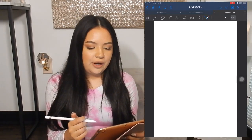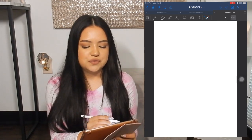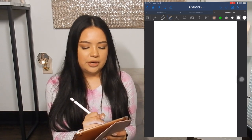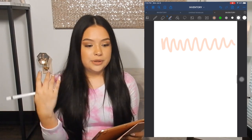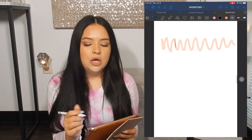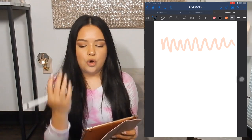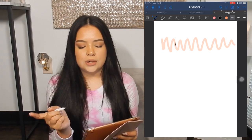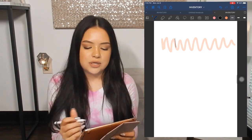And this is where you can go up here, and there's so many options for you to choose from. So you can go to your pen. I'm gonna do like a peachy color and just like do like a wiggly line, whatever. You can get really creative with this, and then you can just write. Oh, that's really small. So if you mess up, you could go up here to the back button and just go backwards, or you can do on the top, you could go forward. Like if you messed up and you go back too many times, you can go forward as well.